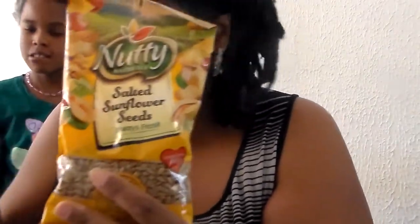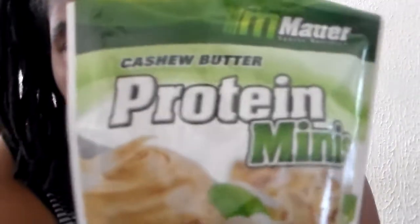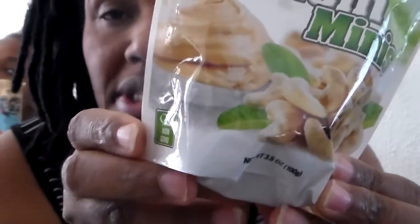So I bought some of these sunflower seeds. I was planning on eating them yesterday, but I didn't. I'm confused where to put this. Bought this Clif Bar. I bought a couple boxes of these. I bought quite a bit of these. I'm not sure if anybody has heard of these protein bars, but this is the cashew kind.